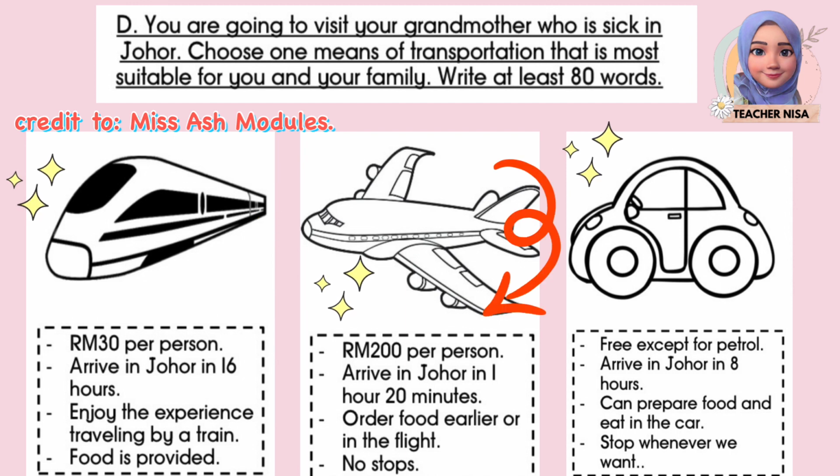Picture number 2 is an aeroplane, 200 per person. Okay, arrive in Johor in 1 hour 20 minutes. Order food earlier or in the flight, and no stops.